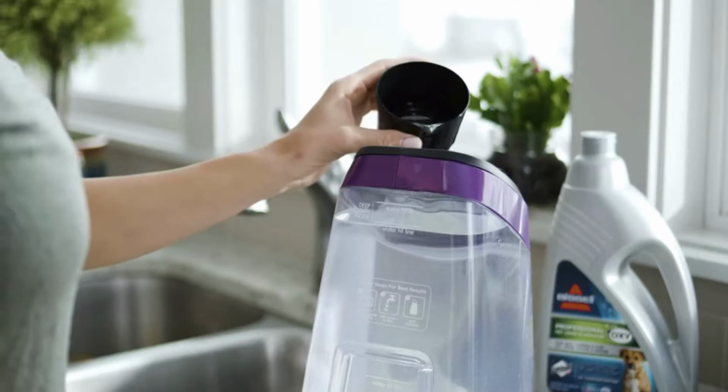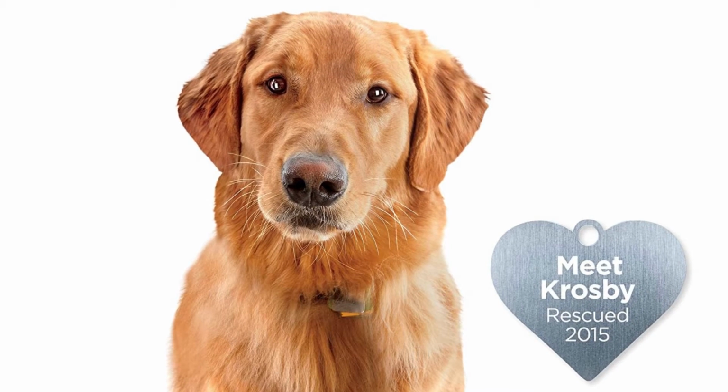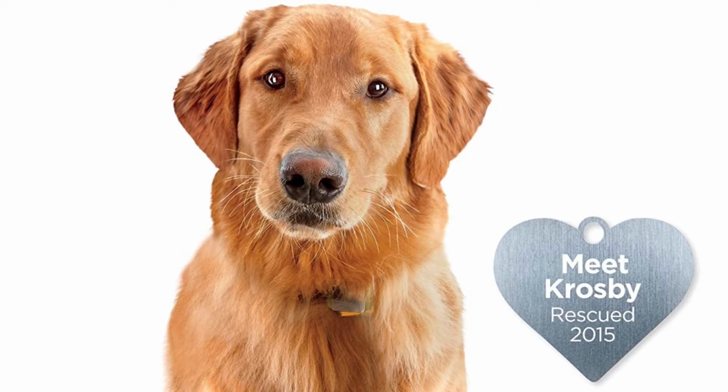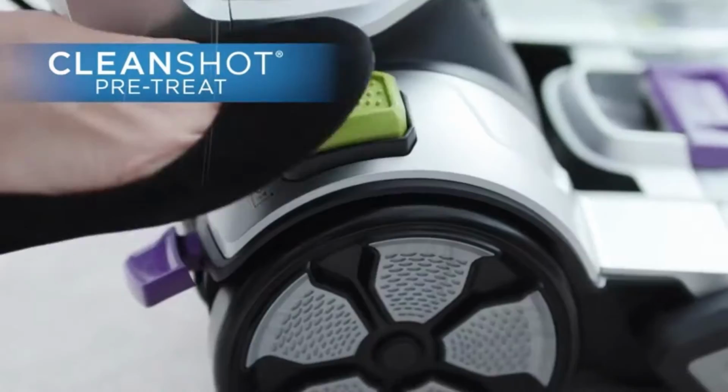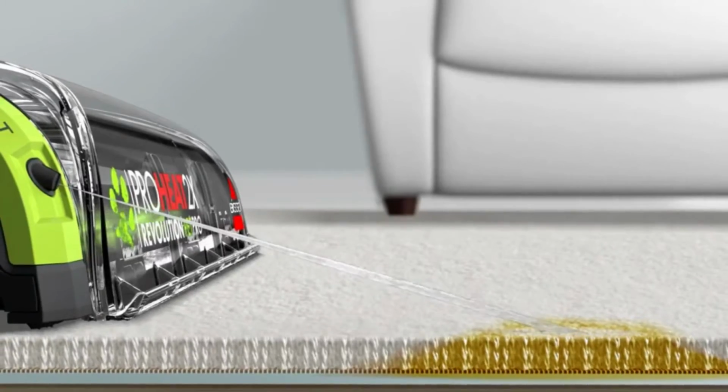Pet urine on the carpets can often give life to a skunk odor. While you are using Bissell ProHeat 2X Revolution Max Clean Pet Pro Full-Size Carpet Cleaner, you will be provided with the chance to overcome that odor as well.